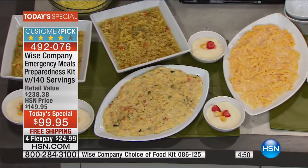We're talking a lot about the emergency part of it because this is part of our preparedness event for National Preparedness Month, but that's not to knock down at all. Camping, hiking, boating, tailgating, RVs. No matter what you're up to, there's times where you need a meal and there isn't one around. Fast and easy.